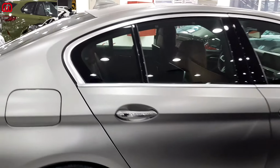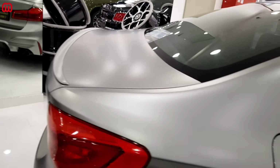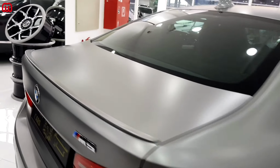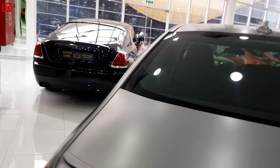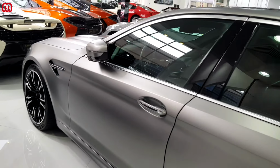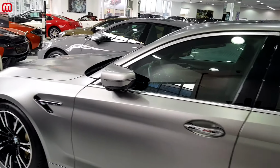This is personally my favorite car over here, BMW M5. I mean, you could say this could be my dream car, which I'm gonna buy real soon, fingers crossed.